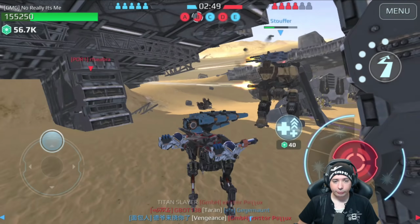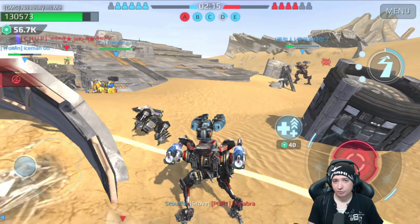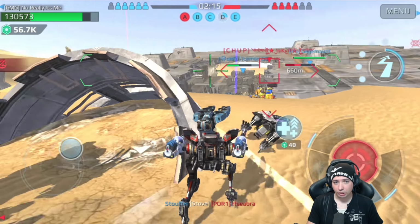Dashing exactly when he's going to fire. Boop! See, he's firing into the corner now, where I no longer am. Taking the beacon. We need it, because we were losing the match on beacon progress. So that was a very important beacon grab.